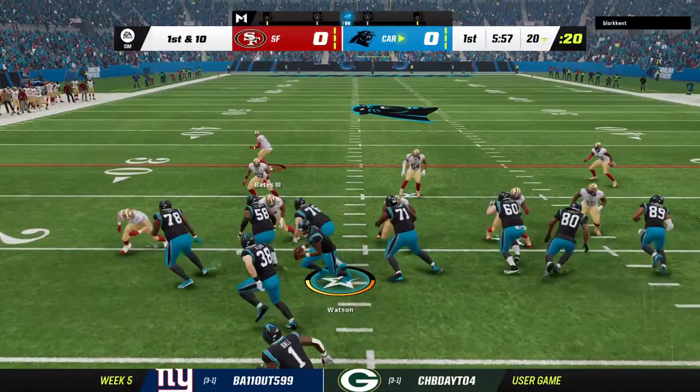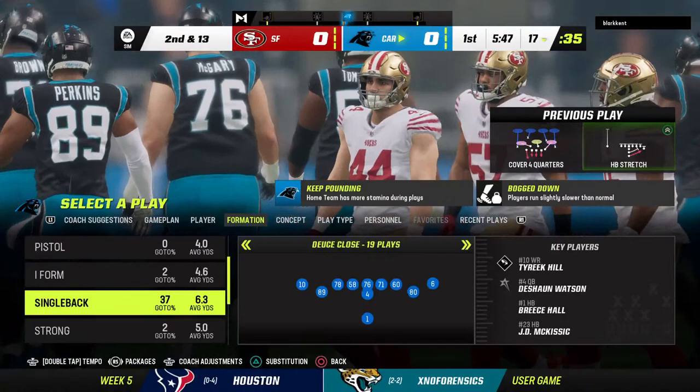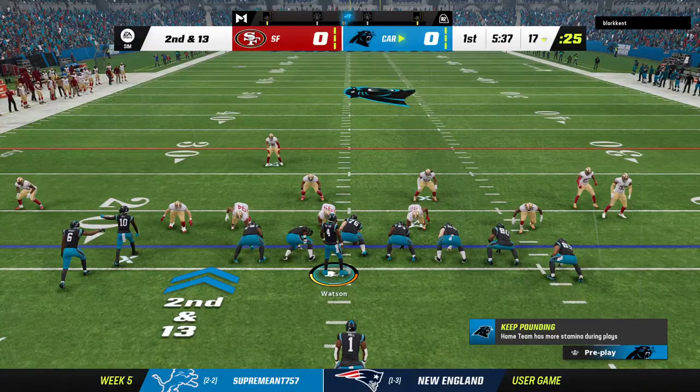They run with a second-round pick from Iowa State. This is Breece Hall. And he put up a good fight, but he's going to be taken down behind the line of scrimmage. This defense is a difficult one to prepare for, one of the best in the league. They'll come at you from all angles, and they did a nice job there stopping him for a loss. So now they have to contend with second and 13 after the first down run goes backwards.